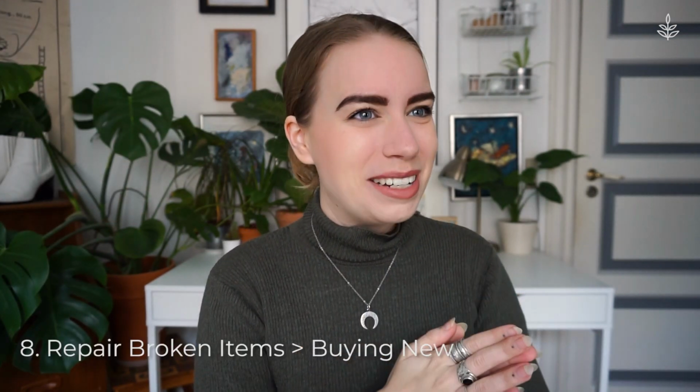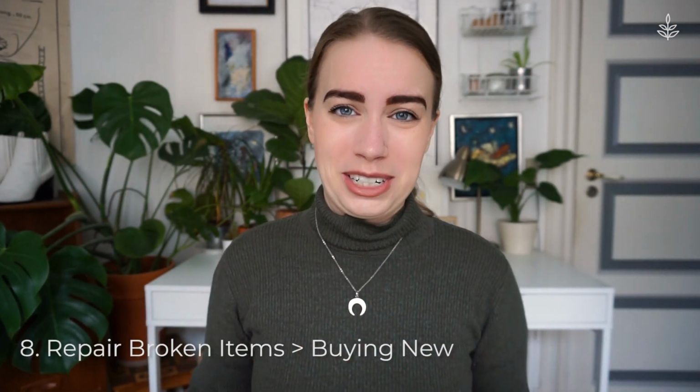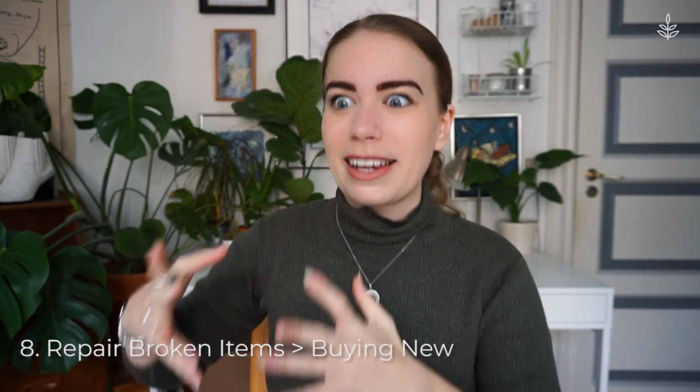Repair broken items. This is super important, and this goes for bigger things like electronics, and it goes for smaller things like socks. This is a great sustainable swap that's also very personal and about valuing the resources that we're using rather than just disposing of them and replacing them once they break.